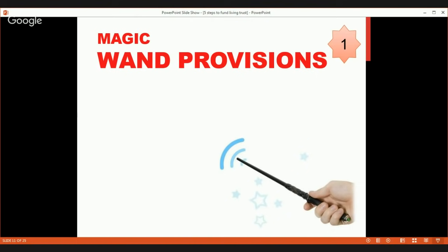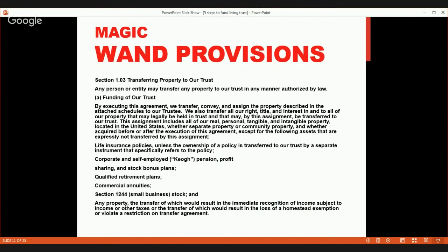In other words, I want this to control my estate. This is basically the sprinkling of the magic wand dust all over your estate, saying, this is trust. I do not want to go through probate. I can't be a lot more clear than saying, I want everything to be held in trust. And then there's going to be a few exceptions. The actual provision, if you want to read it, is going to look kind of like this.